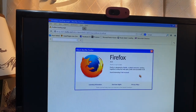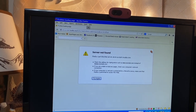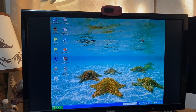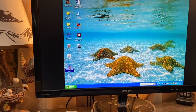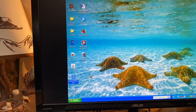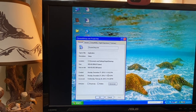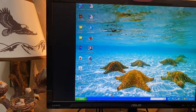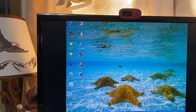Firefox 26. So they were definitely using this thing up to a certain point. I can't imagine they had a good time using this thing. I bet it was extremely slow. And I bet the system was never really maintained all that well, just based on the stupid dust on that case thing. I'd also be curious to see this Chrome installer. Like, what version is this? Downloaded December 27th, 2010. Accessed February 26, 2014. Interesting. Obviously, Java 6 Update 2 on the desktop. That's pretty old. What's in this US English folder?